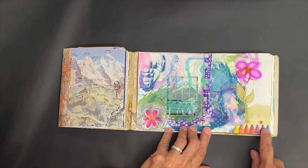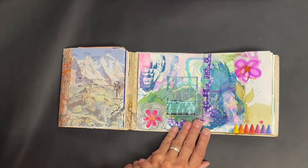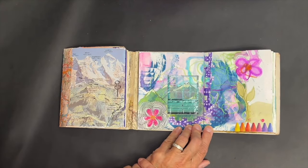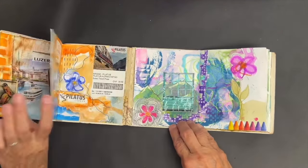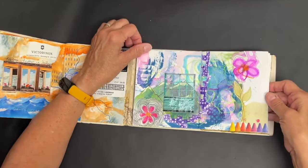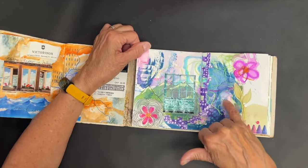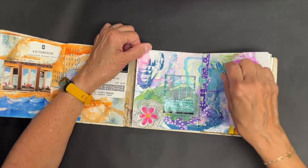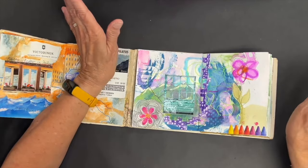All right, these were the little Caran d'Ache crayons I got. I got the waxy ones. You will probably see them turn up in future projects just because I like them so much, and they resist. So you can do a lot of interesting techniques. See this background here, this green? That is the crayon resisting the watercolor, which is just lovely, lovely, lovely.